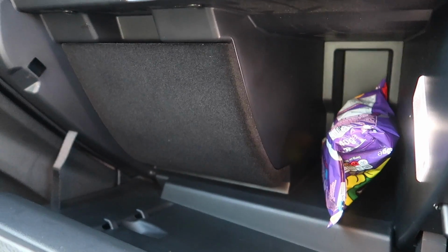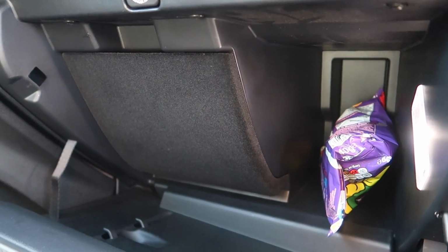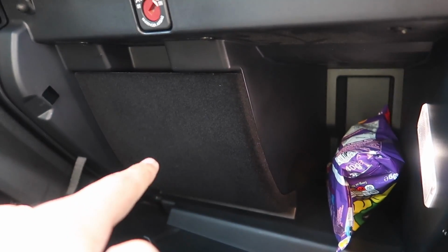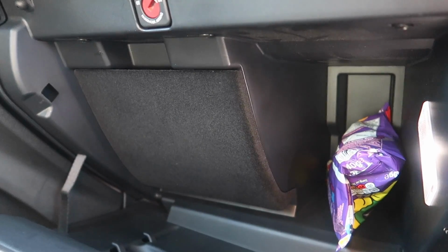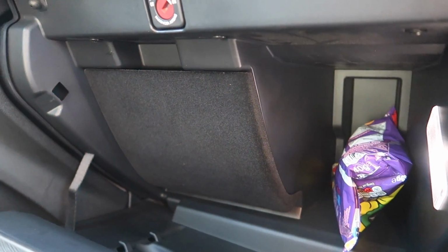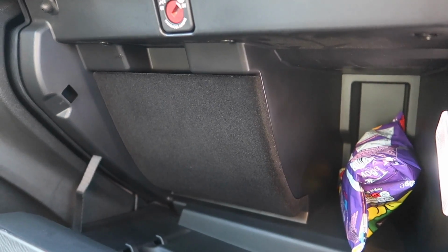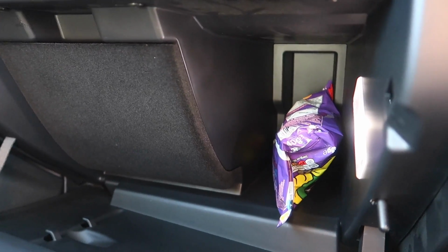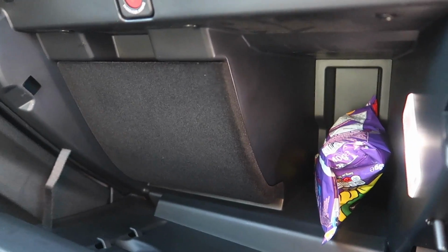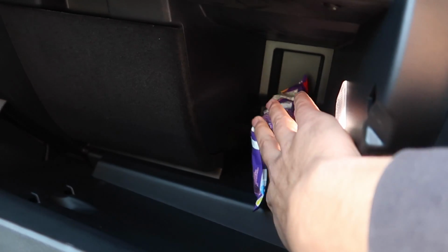Now, the cause of this, I should say, is there. That is the fuse box. Now, when Citroen and Peugeot convert their cars from left-hand drive to right-hand drive, they don't bother to move the fuse box. They just leave it where it is. That's why, for anyone who has a right-hand drive model, you get a very small glove box. So yes, not very practical at all.